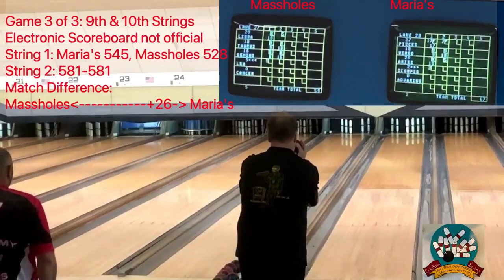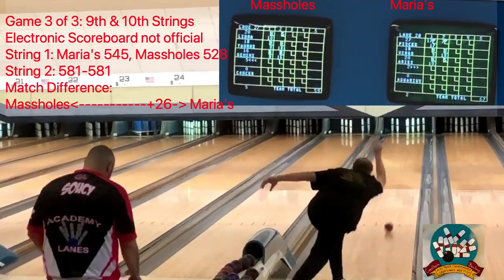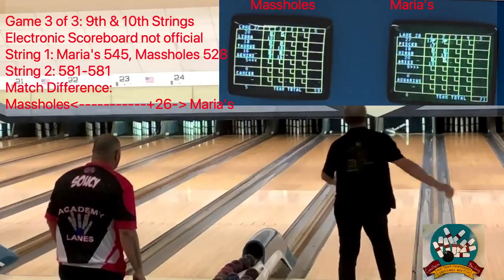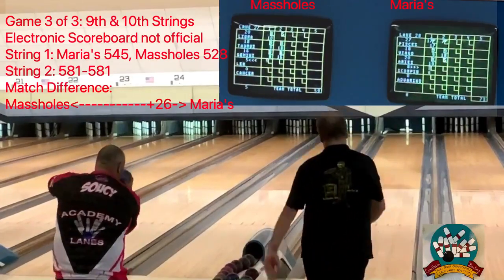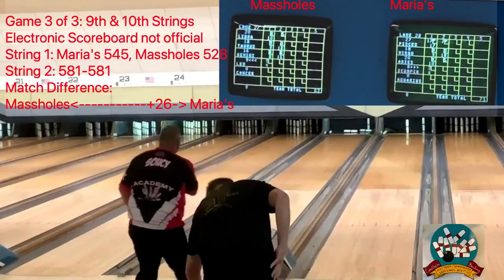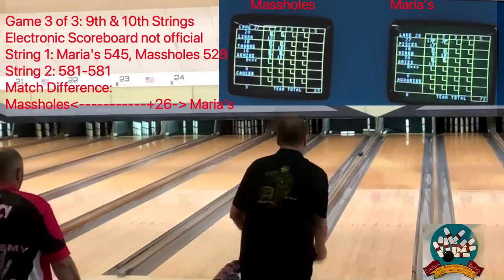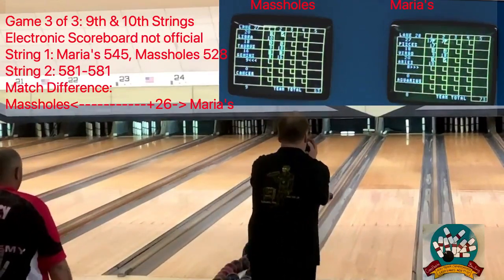Fenway has a 15-pin lead in the third string through three in the third and fourth strings. So the lead is down. Third string, the lead is down to about 30 to 35 pins. Wow, we're down 116 in that match. Good bid for Soucy. Will it go? The wood is pushing. 10 is staying.